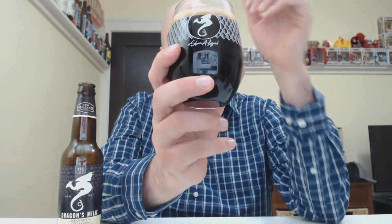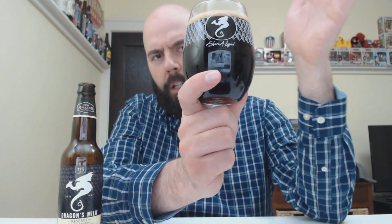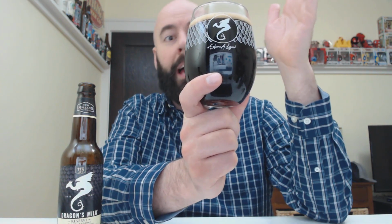Looks like dragon's milk. I do see some legs, and again, it is 11% ABV. It's so dark brown that it is mostly black. It's not that motor oil black, but it's close. Light mocha head, dark khaki, somewhere in that range. There was a little bit of head, it's mostly gone away. Yeah, looks like it should.